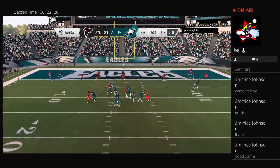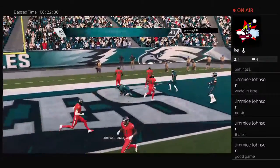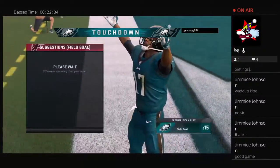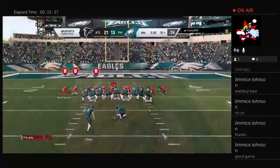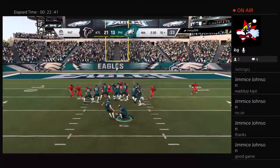Again, they'll throw with Wentz. This is taken in by Jeffrey. Good shit, boy. Eagles. That's that adrenaline running. 5-yard touchdown catch as his guys are back within a single score.